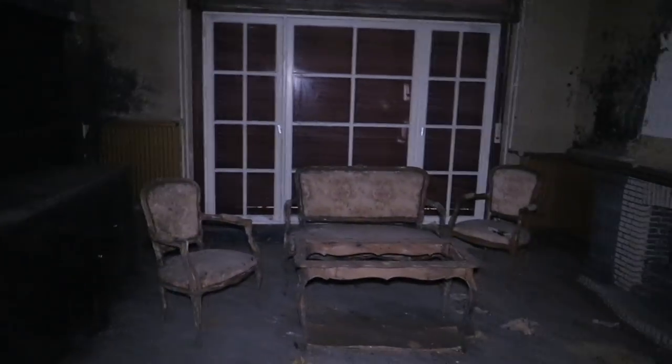You can see... You barely can see anything without some light. Now, look at the huge difference, guys. See? Crazy.